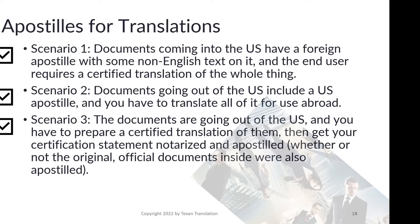And that's because sometimes we get asked to translate an apostille and then the translation has to be apostilled, and you're getting an apostille on a translation of an apostille, and I'm just wondering how long is this madness going to go on? How many layers of apostilling and translation and legalization do we need before the bureaucrat will finally be happy with the validity of this document? But these are 3 typical scenarios.